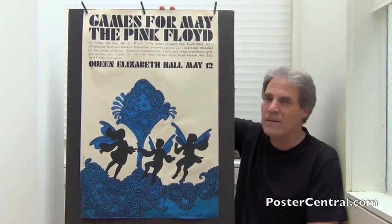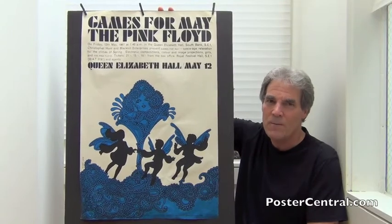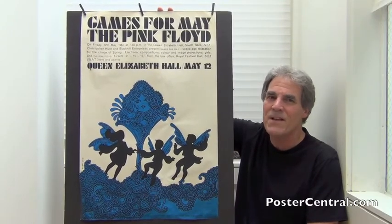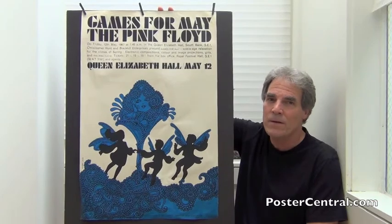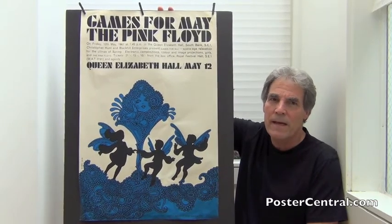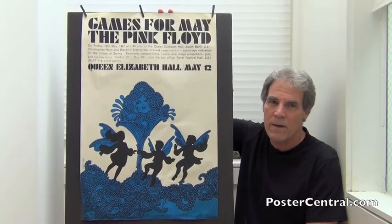I'm Pete Howard, and wow, as you can see, the Pink Floyd, spring 1967. Man, that's early. Very seminal concert event in the band's history in London, England. And to sell tickets for it, here's this really cool full-sized concert poster, absolutely printed before the event to sell tickets, no question about it.